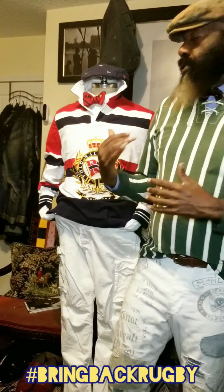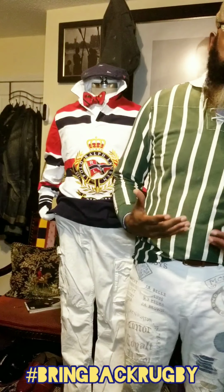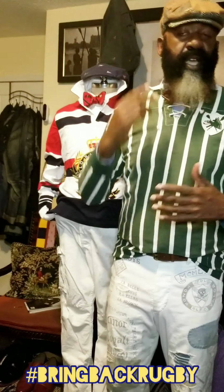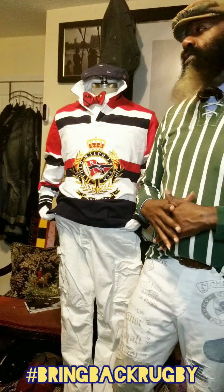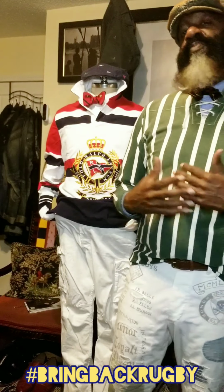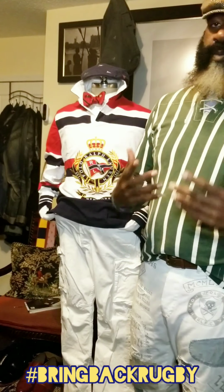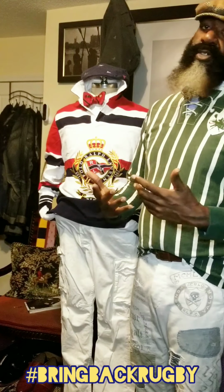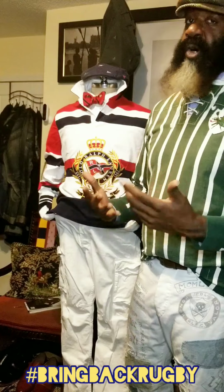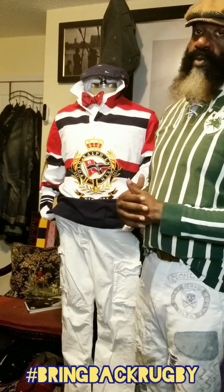Now this entire look here is very fun for me. It's definitely a spring look. Maybe the rugby may be a little too thick for summer. It really just depends. Because let me explain. I'm a big fan of rugby shirts, but I'm also a big fan of most, if not all, things nautical. This gives me the best of both worlds.